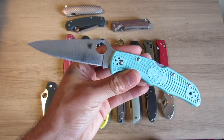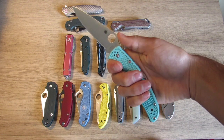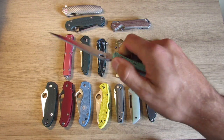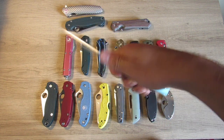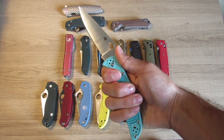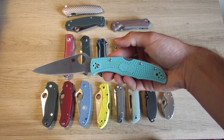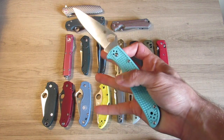That has not left the collection because I love it too much. The largest knife that I own, I think we're looking at a 3.75 inch blade. You can just see that handle kind of sticks out, but it's comfortable. It's really comfortable, and whenever I feel like I need a longer knife, this is the one I go for. And it's still sleek. It's not bulky. The action's pretty good. It's flickable despite having that back lock.